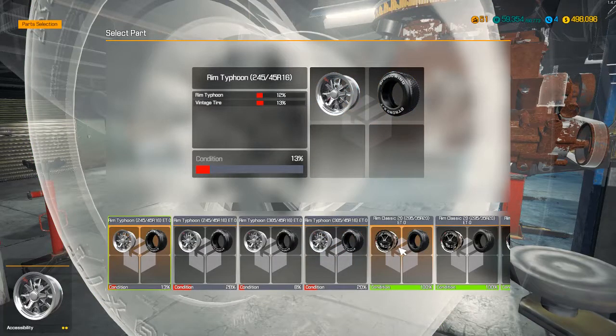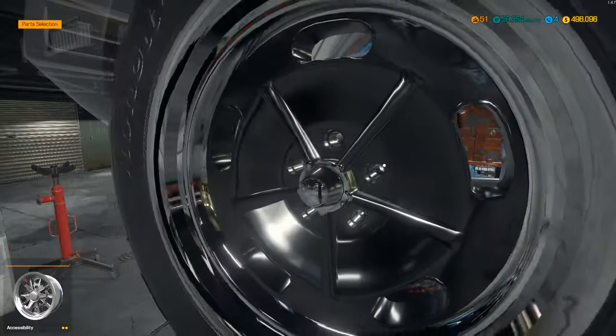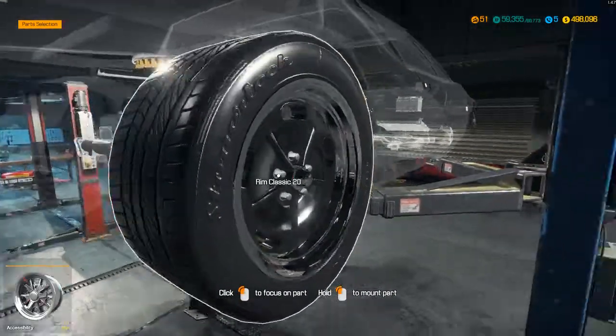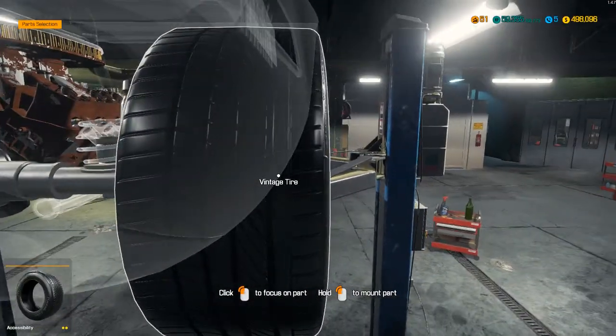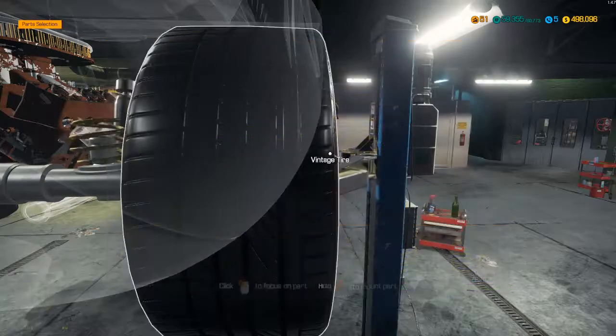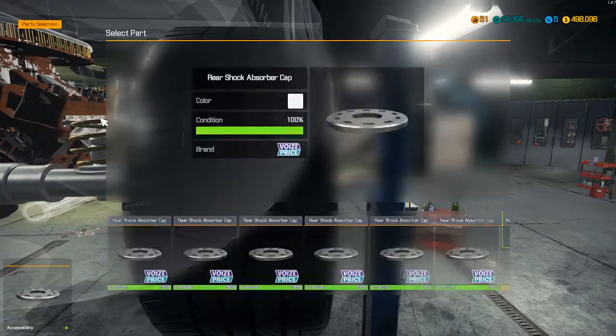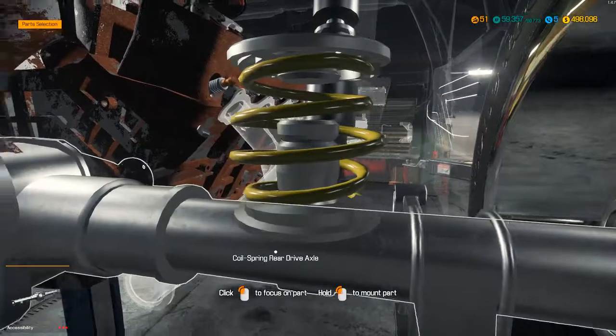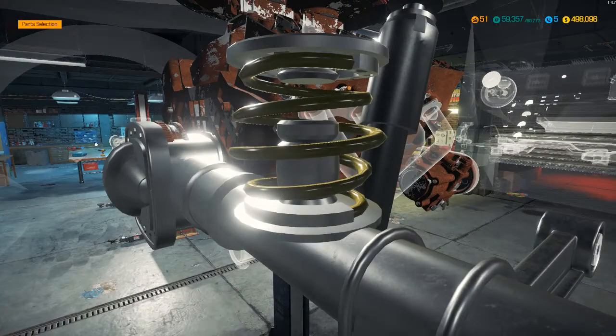Okay, here's what I got. I got a 295/35/20 for the Mac. I don't know if that's gonna fit or not. It looks like it is. Pretty friggin' close though. Okay, got that going for us.